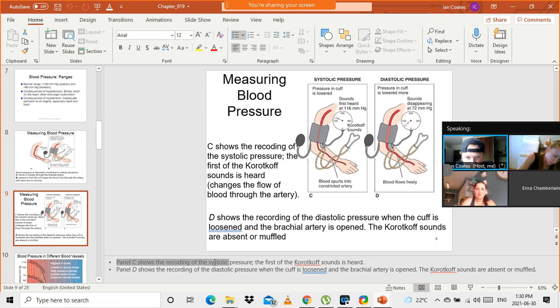Panel C shows the recording of the systolic pressure. Okay. All right. And so have a look at those. D shows the recording of the diastolic pressure when the cuff is loosened and the brachial artery is opened, and the Korotkoff sounds are absent or muffled. And these sounds here are just the sounds from the releasing of the cuff.